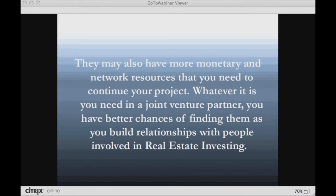So they may also have more money than you, or they may know more people. So that's why it's nice to network with a number of people, and we'll be going over how you do that in your real estate investing community. They may have more resources that you need to continue your project. So you've got the deal, you're able to come up with, say, 10%, but you'll need 15 to 20% to close the project. So what happens? Then you go out and bring in a joint venture partner.